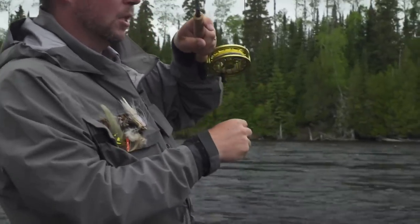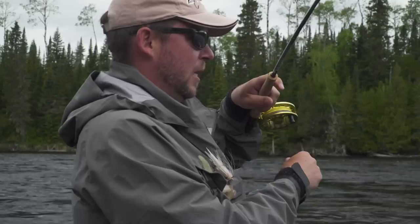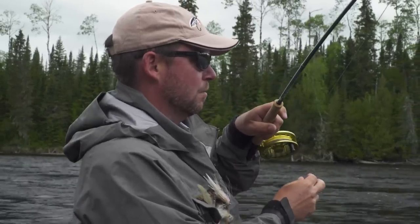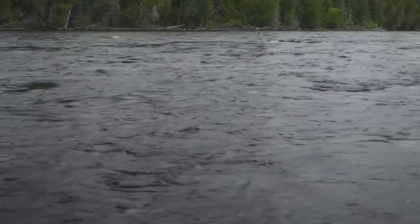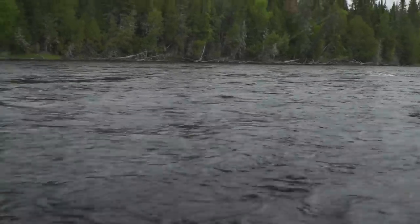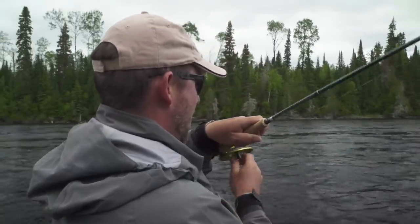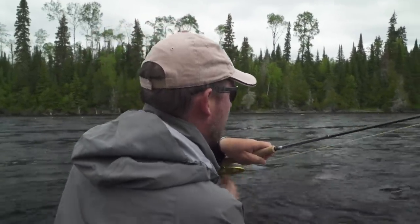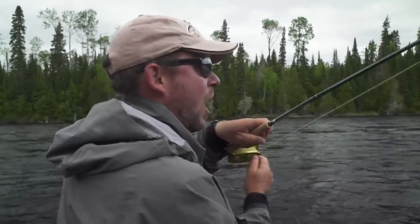I know the current plays a lot here on the Albany, but this one is gonna be a nice brook trout. I saw the side of it as it came up and rolled. Take your time, side pressure with these big ones. Remember, you're not only fighting the fish, but you're also fighting the current. And they use the current to their advantage. Always a tight line. Side pressure, go high if you need to.